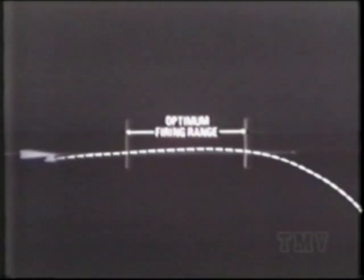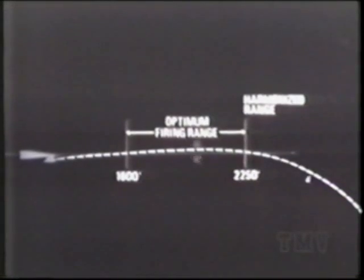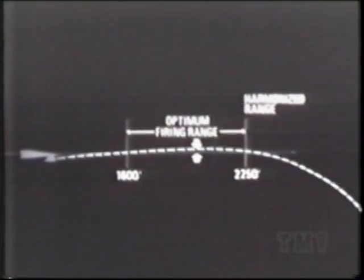Because of the displacement between gun sight and the gun on the F-4, the center of projectile impact is indicated by the pipper only at harmonized range. However, from 1,600 feet out to the harmonized range of 2,250 feet, the pipper is very close to the center of projectile impact. A maximum error of 4 inches exists. Therefore, the pipper can be considered the center of projectile impact between 1,600 feet and 2,250 feet.